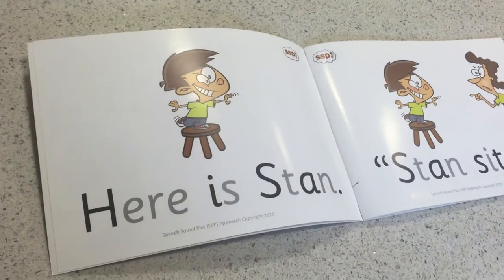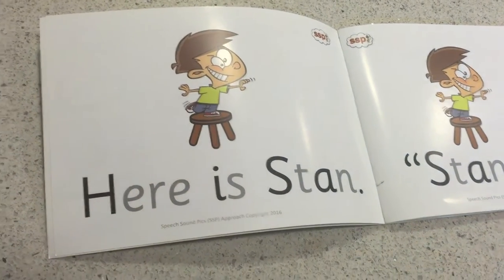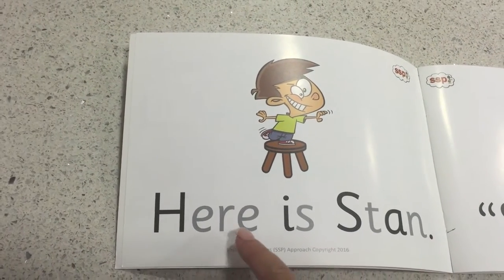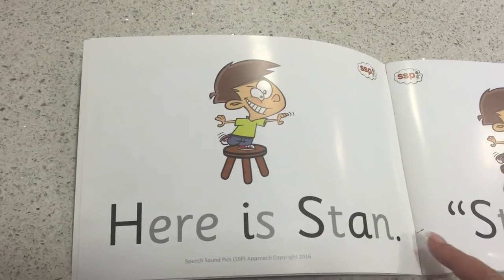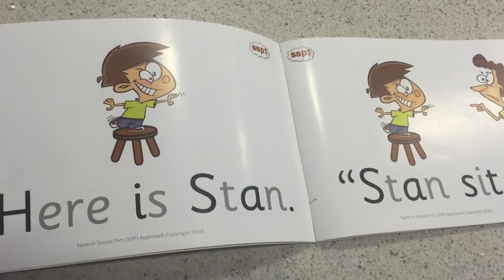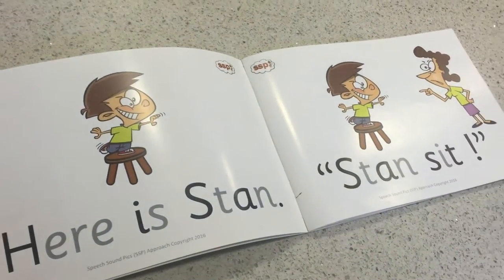Now, because this is a decodable reader, it's a reader at their code level, they actually know all of the sound picks in this book. There might be a couple of high frequency words, but when we have a word that they're not sure of, they can actually follow the sounds to say the word. So give them a chance to follow the sound, say the word.